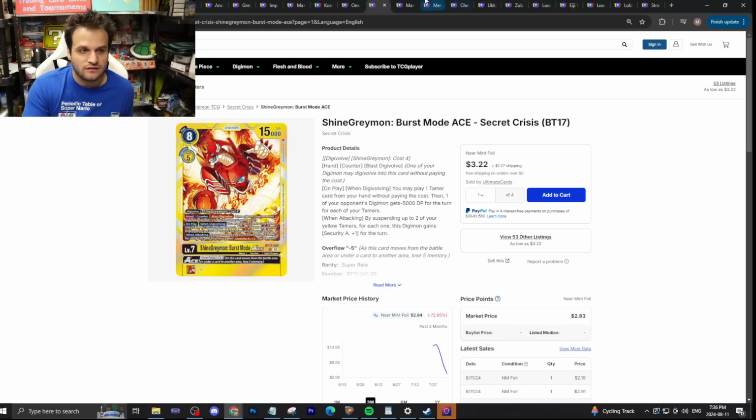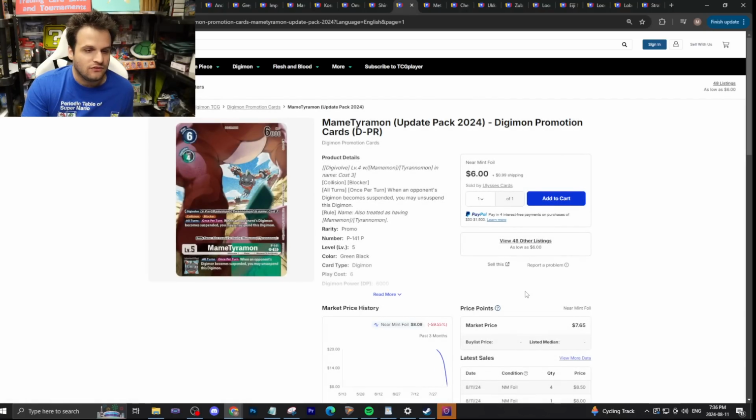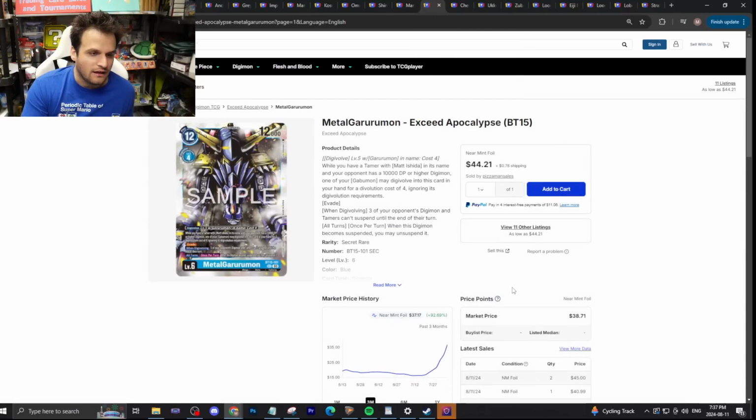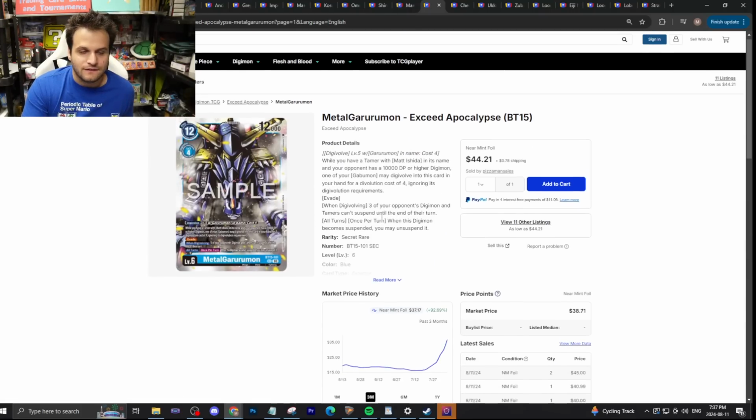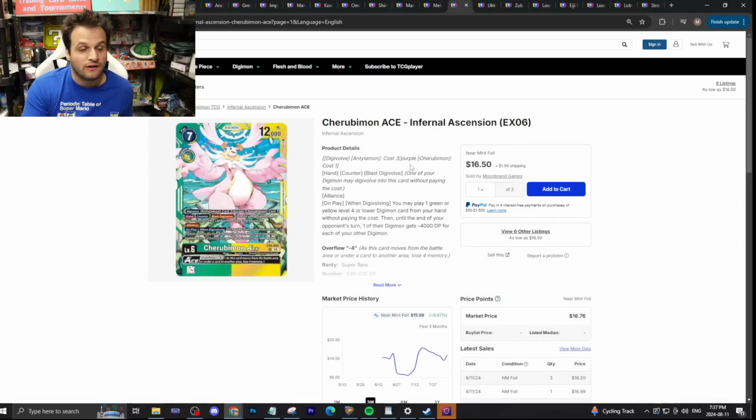It's pretty solid, honestly. The promo cards basically haven't moved much since Saturday. If anything, they've gone down a little bit, but nothing crazy at all. So just keep monitoring these cards. They're still pretty good in terms of box topper value. This one I think is the worst right now. Metal Gumon BT17 is exploding, continuing to go up in price here at $45. Definitely get the money out of this while you can, while the hype is fresh.